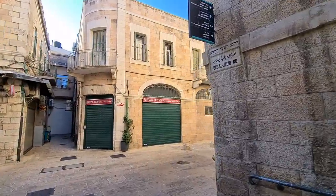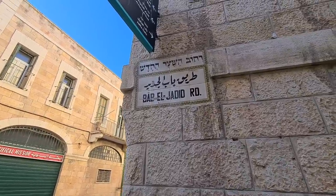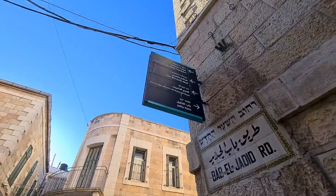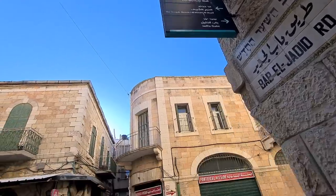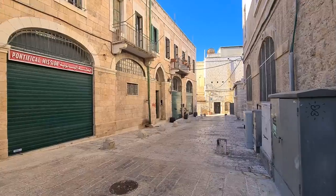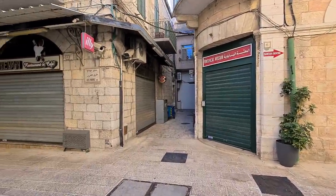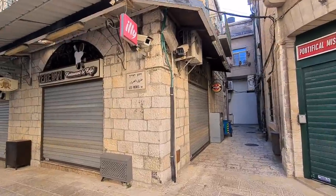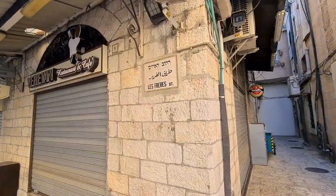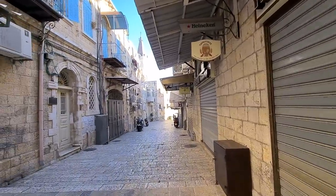And you can see we are at the Bab el Jadid, which is the New Gate, heading to the Church of the Holy Sepulchre. And Santa House is to our right side. But if it's okay with you, we are going to the Church of the Holy Sepulchre. Oh, look how beautiful it is.